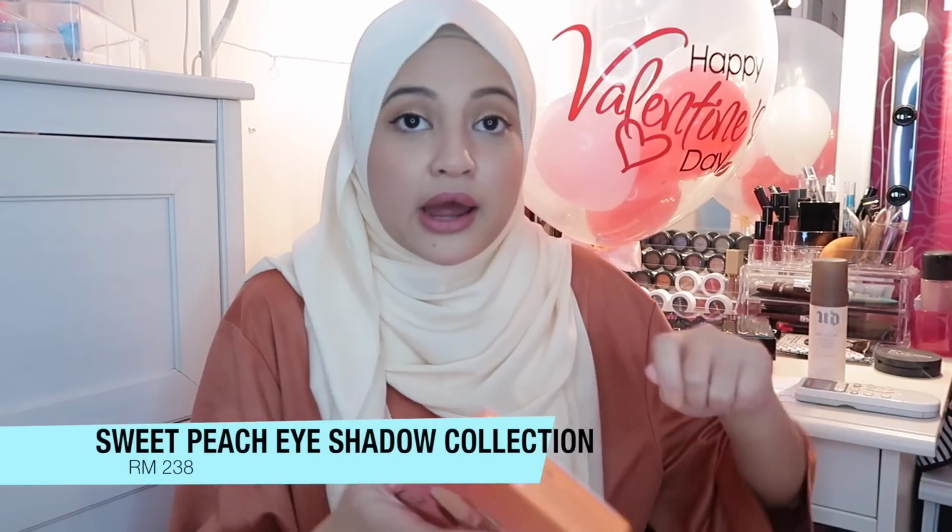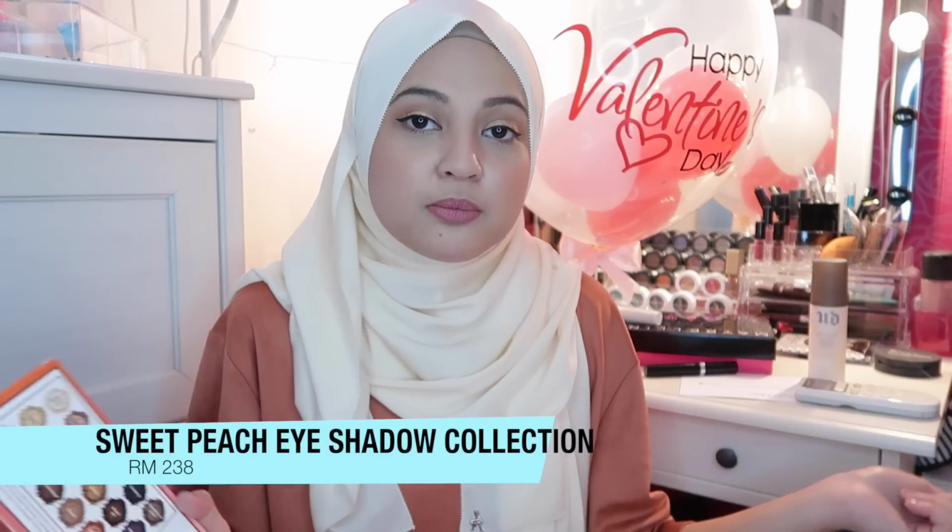Oh, sumpah, even bila I buka the box, sumpah bau peach mengembur. Okay, so, kita buka. Okay, so we have 1, 2, 3, 1, 2, 3, 4. In this palette, ada 18 eyeshadows and that is a lot. Okay. So, it looks like this. Oh, sumpah bau dia. Bau peach. I belum buka lagi tau. Sedapnya.